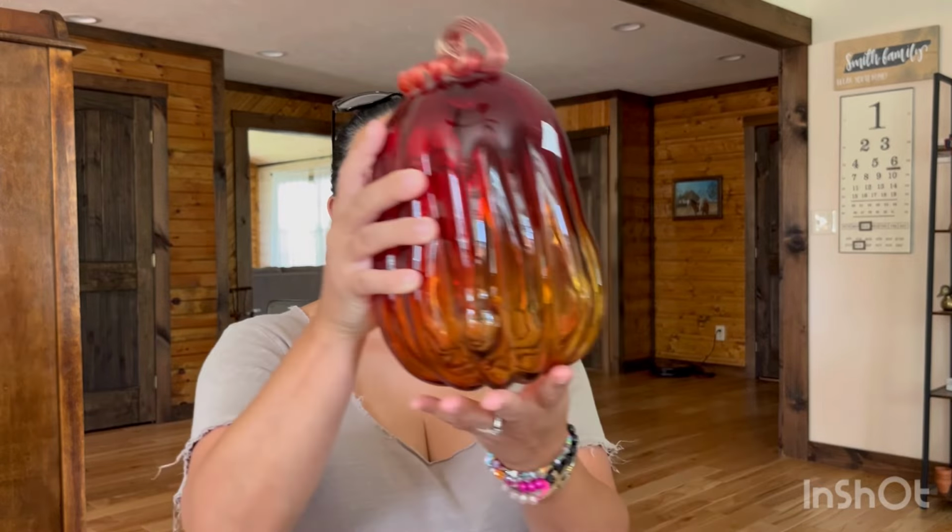And I was getting compliments as I was walking around the store with it. Like, oh my gosh, where did you find that? Found it on the ground actually. But glass pumpkin, $5. She is beautiful. Get her all cleaned up. No markings on it. I kind of wish there was a hole in the bottom. It can stick lights in there. But $5, guys, $5. Okay.